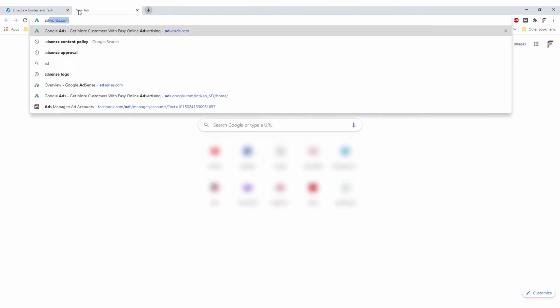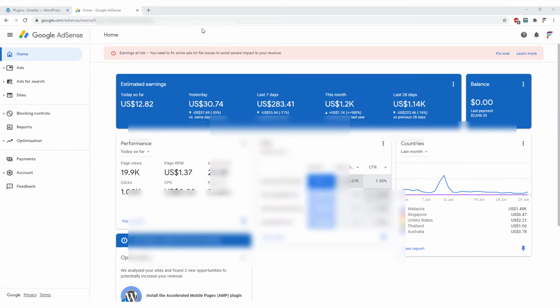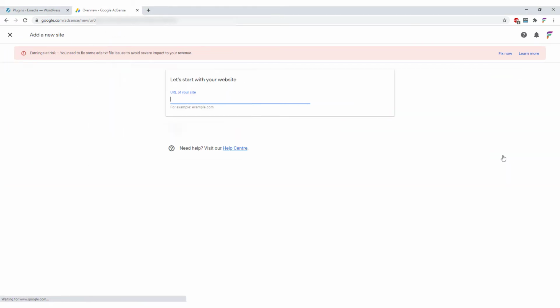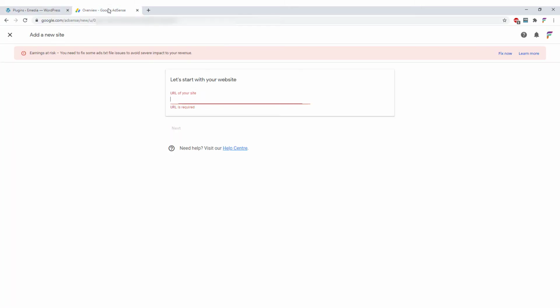Okay, we will now be submitting this website for AdSense approval. You should have an AdSense account ready. You can sign up for free at AdSense.com. Once you're at AdSense.com, go to Sites and click on Add Site. You should add the URL of the site that you want to submit for AdSense approval. In this case, it is this website.